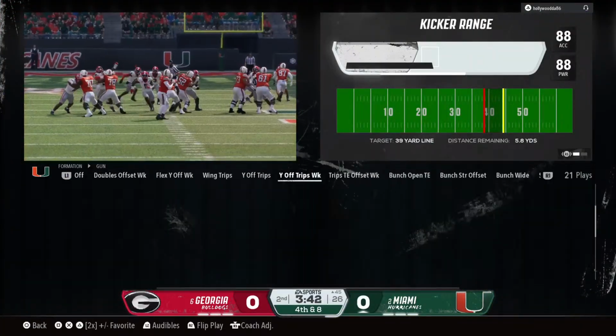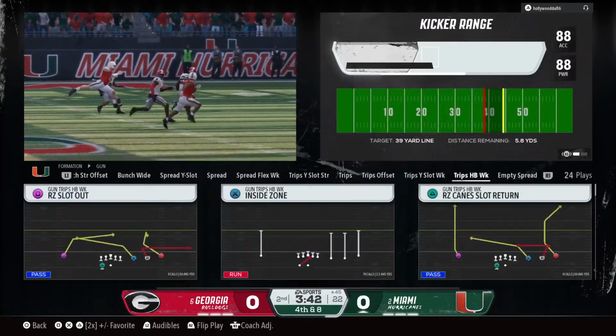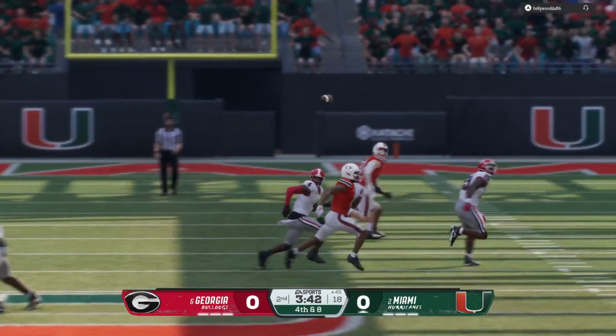Third and long situations are really hard to convert. The defense knows it's going to be passed. The pass rushers are getting upfield. You're under pressure. You don't have timing. And as a result now, fourth down.